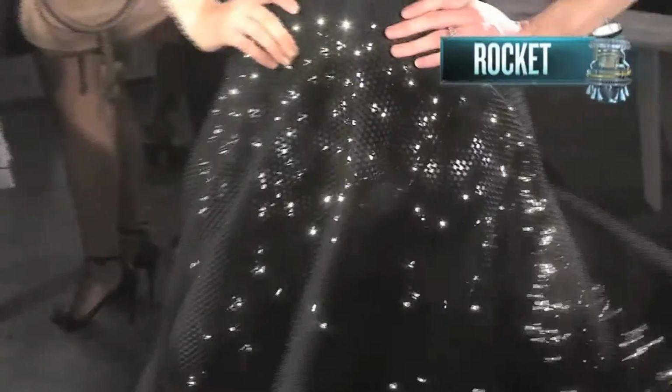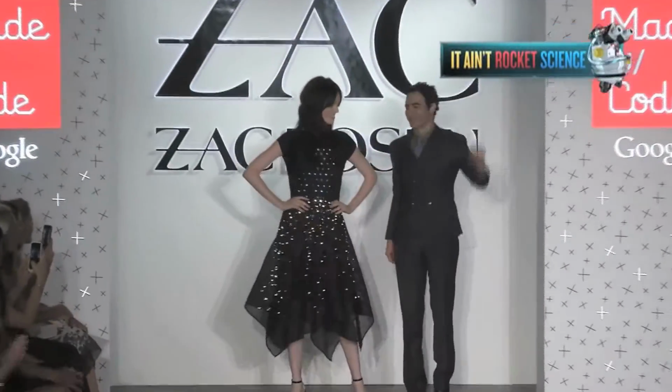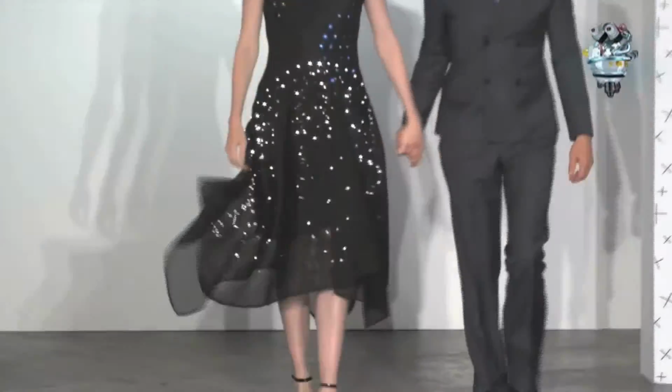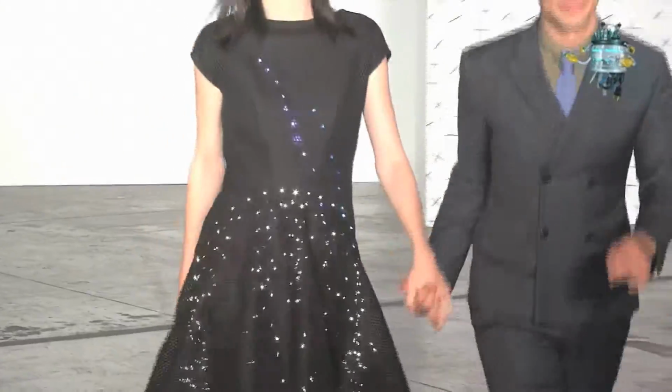This dress was designed as part of a partnership between Google's Made with Code and designer Zac Posen to show young girls that science and tech can be found anywhere. Posen designed this dress infused with LED lighting, and the patterns and colors of the LEDs were coded by girls in the Made with Code program. So what went into creating this walking piece of art? We caught up with a technologist who worked on the design.